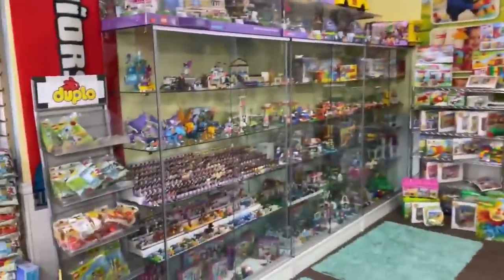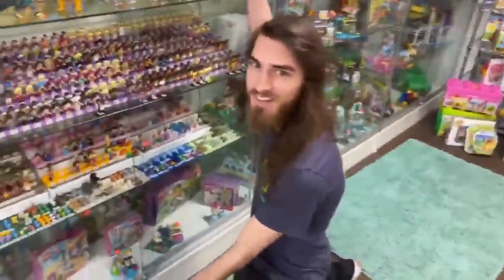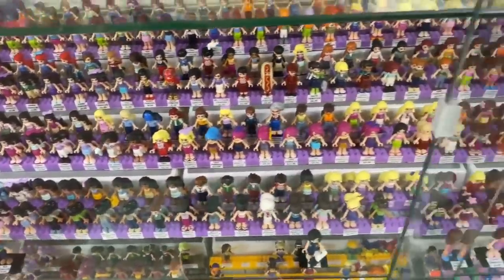Let me see the Friends section. Okay, my favorite section. Here, let me give you a tour. This is my favorite section. Do they have every mini doll ever? Dude, they've got it. Look at this. They even have some of the advent calendar ones, which are the more rare ones.